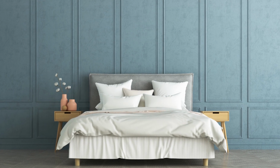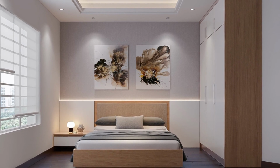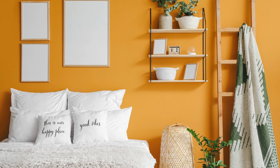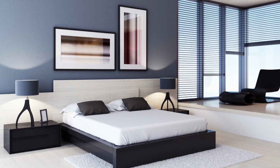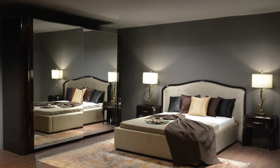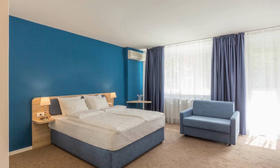Today we will be seeing latest bedroom designs and color combinations. Your bedroom should be a space you look forward to returning to at the end of a busy day. If you're not sure what to keep in mind when decorating your bedroom, here are some tips to decorate your sleeping space. Ensure your space isn't cramped.